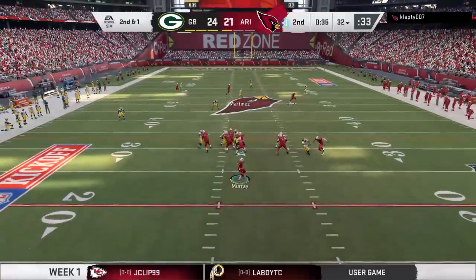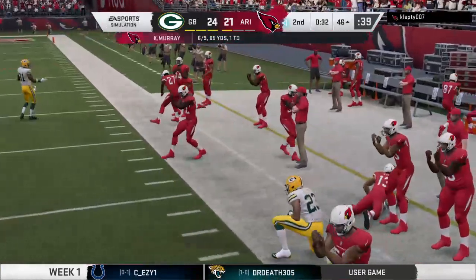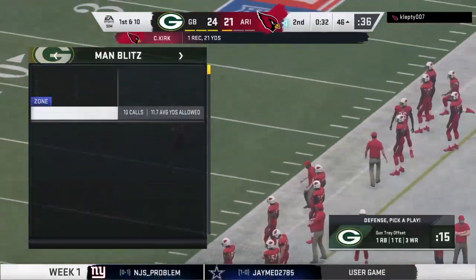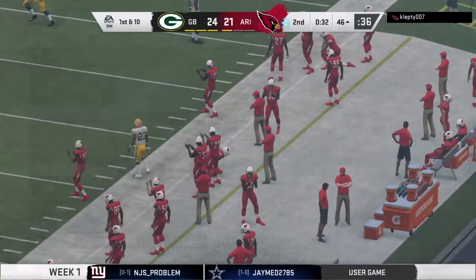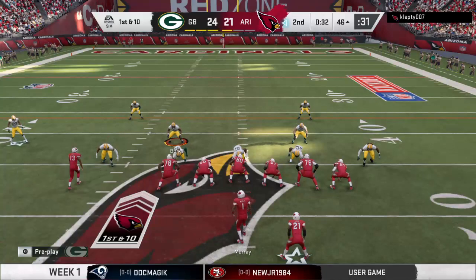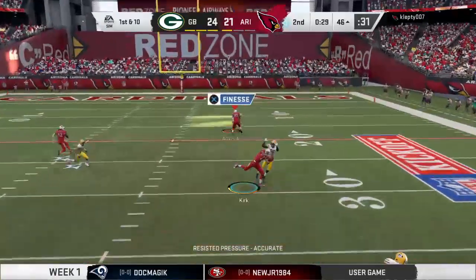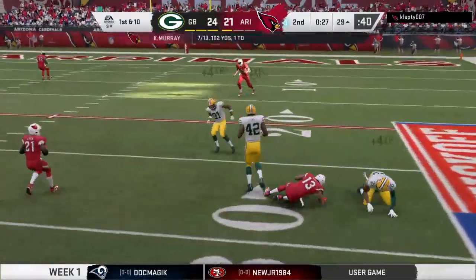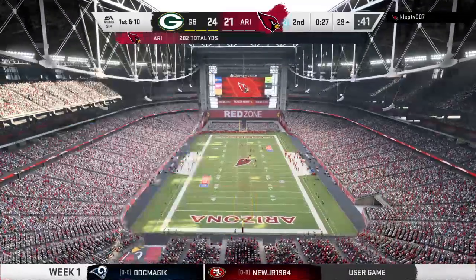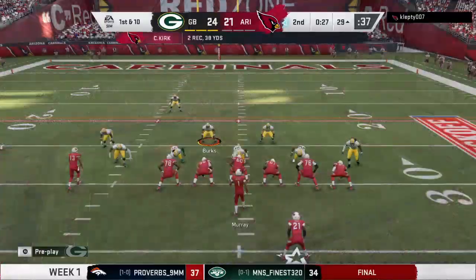On 2nd and a yard, Murray. Open man is Kirk, complete. A gain there of 21 yards. Back-to-back good plays have them on the move. On 1st and 10, here's Murray. Oh, he got position on him, and he pulls it in. The Cardinals forced to burn their third and final timeout as they'll stop it with 27 seconds remaining here in the second quarter.